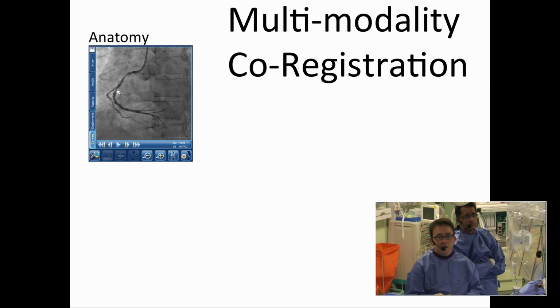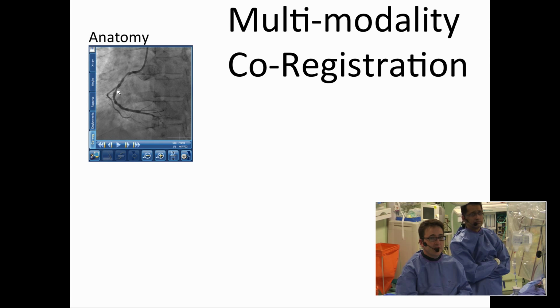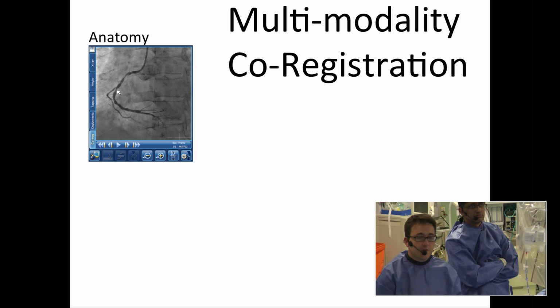Just like you saw Iqbal performing the pressure wire pullback, we pull back the IVUS catheter down the length of the vessel, and as we pull it back, the computer tracks the location of the IVUS catheter and cross-references each cross-sectional area with a location on the vessel, and it records that. So what that enables you to do after is go back and forward down the vessel and look at each location on the angiogram to see what the cross-sectional area is. So it's very helpful for IVUS.